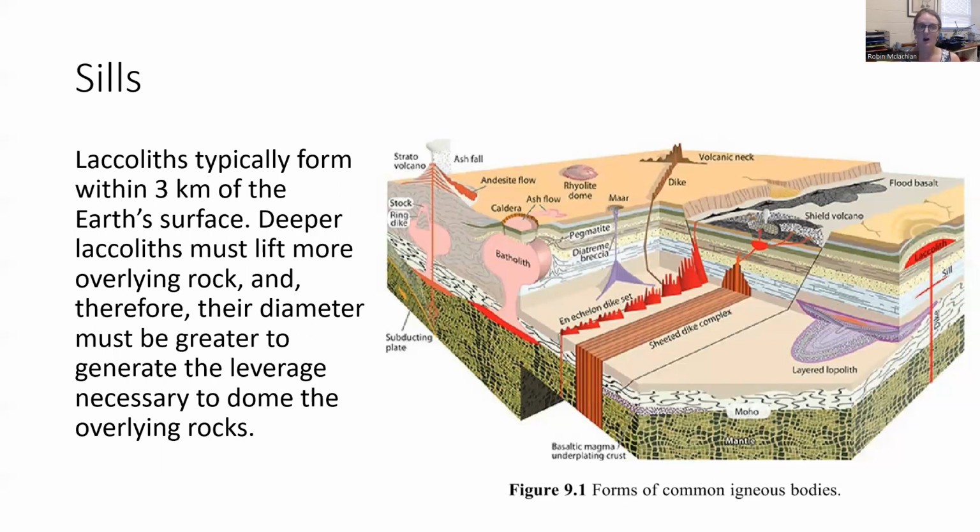The deeper they are, the more rock they have to lift. So if they are deeper, they're also probably larger, right? They have more pressure.